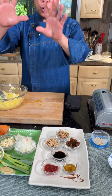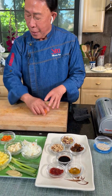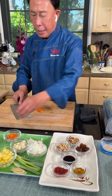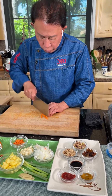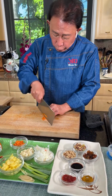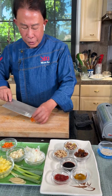I'll set it aside. So the first thing that I do is I cut up some carrot, which is also leftover. Everything I use today is leftover, okay? I cut this over here, and I go 1, 2, 3, 4, 5, 6. And then I dice it. Okay, 1, 2, 3, 4, 5, 6, 7, 8, 9, 10. All done.